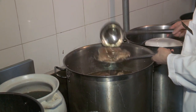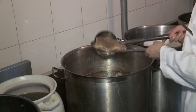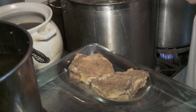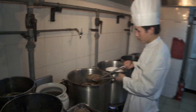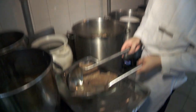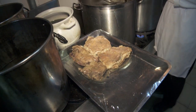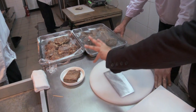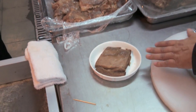Ooh, so just oiling the surface of the meat and they let it sit on this. So you let all the oil get in. So you let it rest for a while and then it goes in. And that's tomorrow's food. So traditionally, they'll let the meat cool and sit overnight in the fridge and they'll dry it.